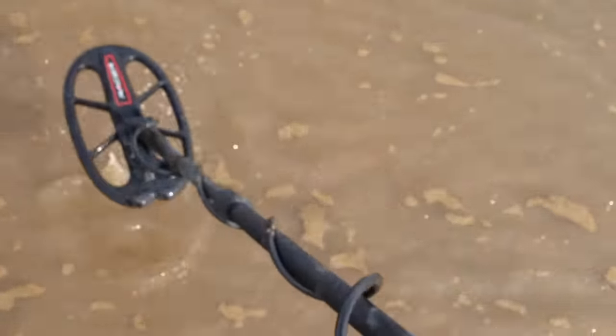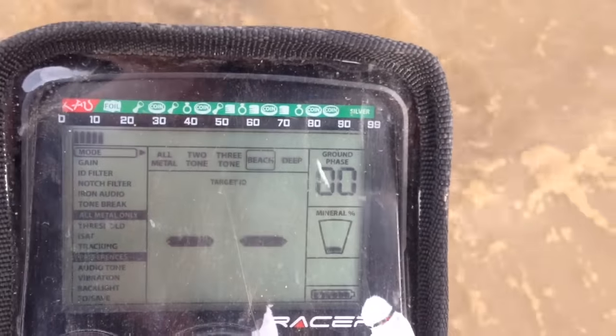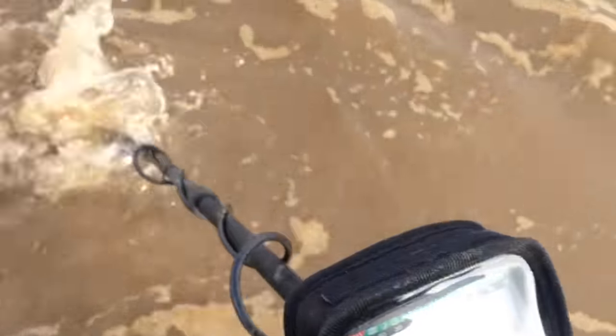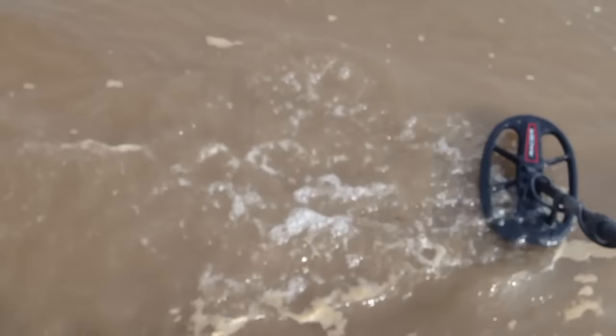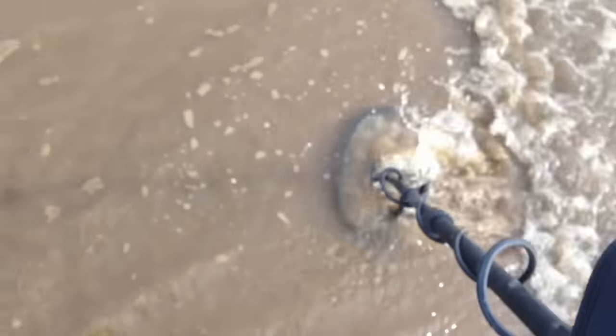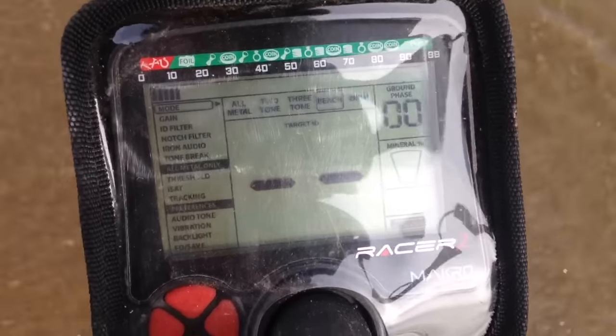Just going to ground balance it. Actually ground balanced on zero there. See, the machine is switched on, on 90 sensitivity, in salt water. And it's silent. It's very stable. Okay, so that's how stable it is on the beach. Very, very stable.